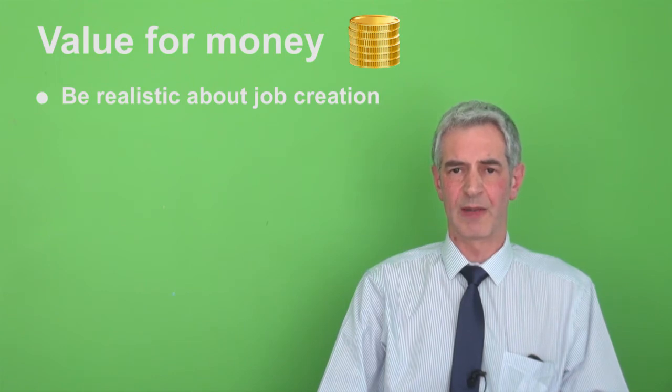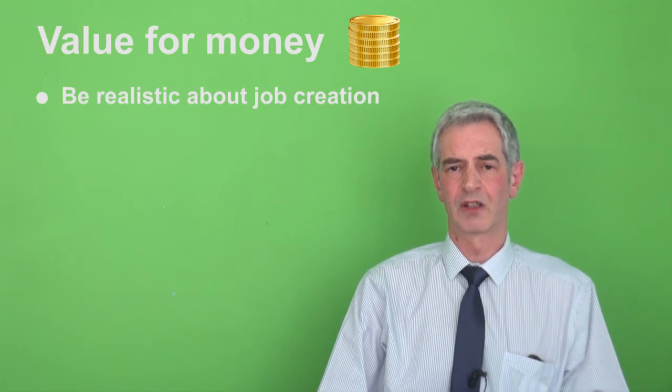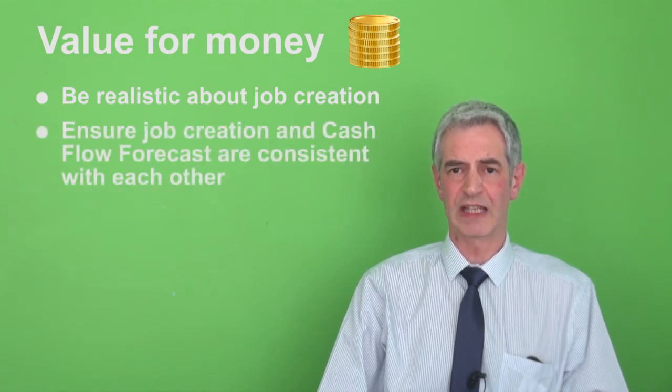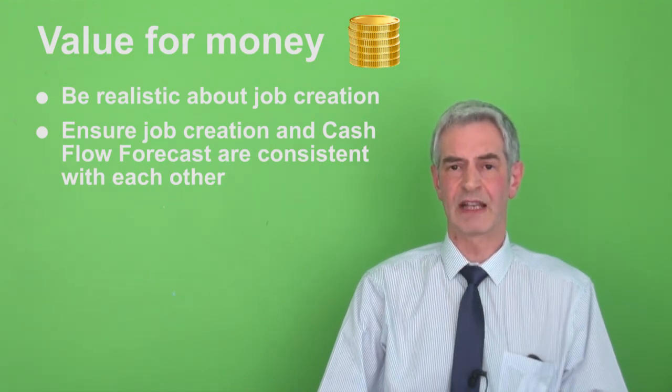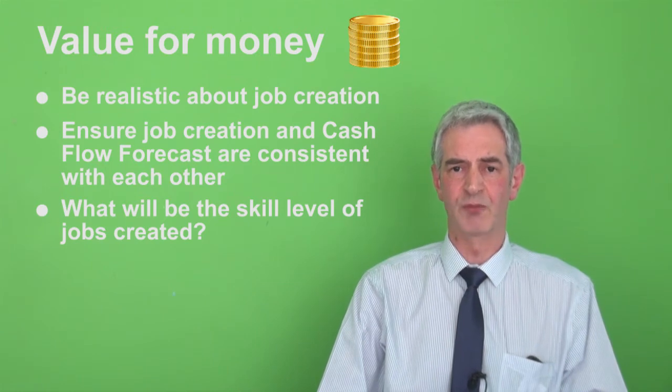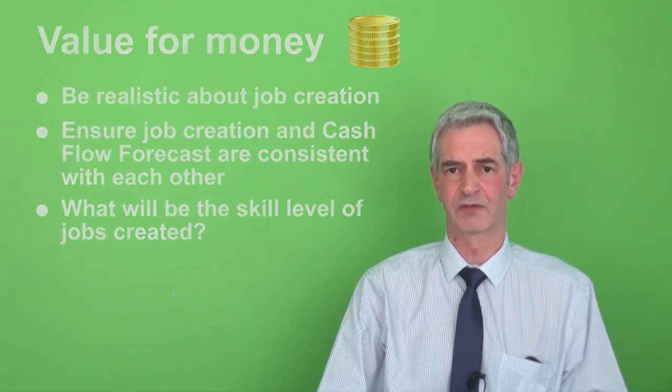And we talked earlier about different parts of your application linking together. Your cash flow forecast should represent the wages that you're going to pay these people. So you need to make sure that the numbers tally between these two parts of your application. When you're telling us about jobs, please also tell us about the skill level of the people that you're going to be employing. This may help justify the cost that you're putting into your project and the costs that we may see in your cash flows.